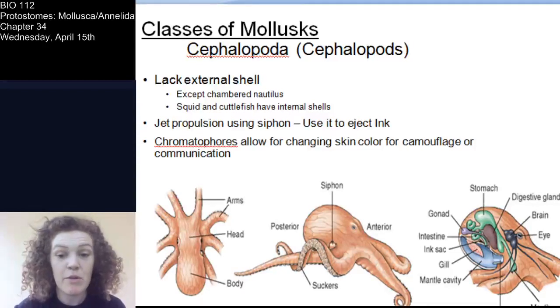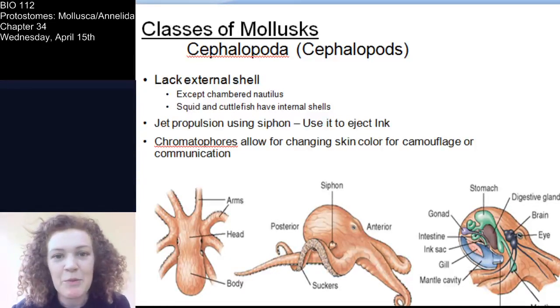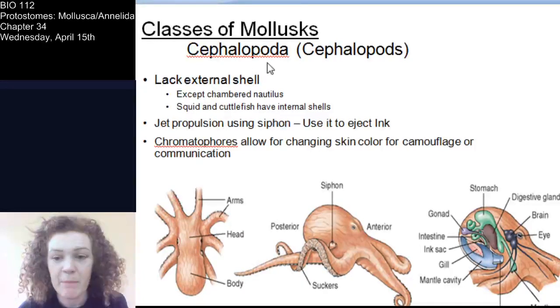Okay, how do they move? Well, have you seen an octopus move? It's actually jet propulsion through their siphon. So let me show you where that is. So here you have, look at the little buddy. So here you have the body. So, oh yeah, I should tell you, cephalopod. So head, foot, right? So head, body, and arms.